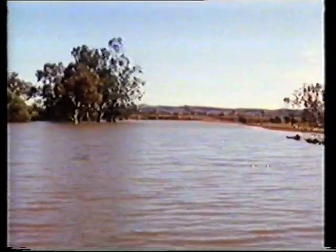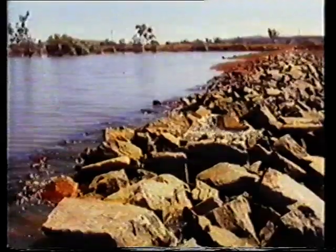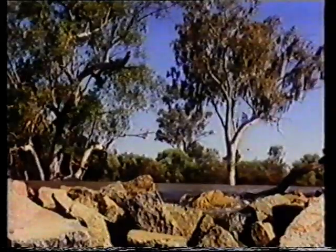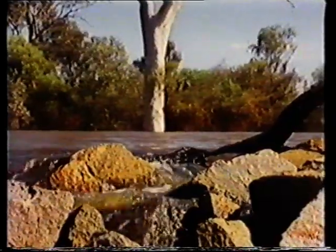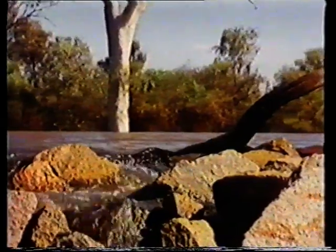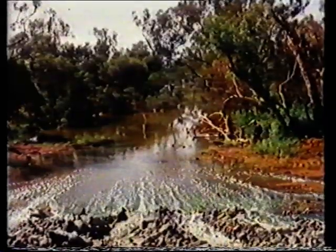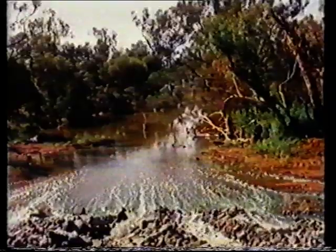The largest recharge areas were the downstream river basins, divided into two by rock barriers and covering 72 hectares. The changes in the basins and dam area were monitored to determine the effects on the environment.